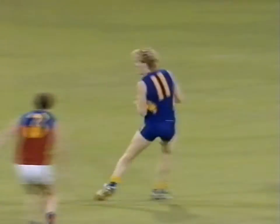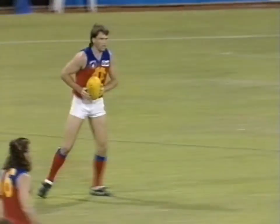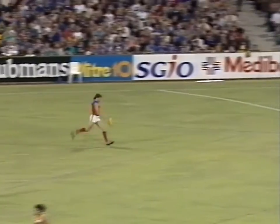One down by Manson. Into the path of Gale. Hacked out of midair by Waterman. Down towards half forward McIntosh. Is it right half forward? Shocking kick. His kicking tonight has been very, very poor. He came in nursing a thigh strain.